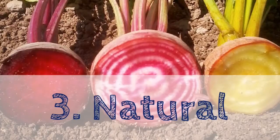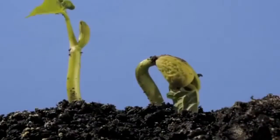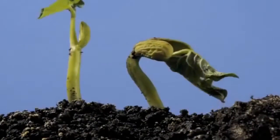3. Natural whole foods. These are foods that haven't been processed and are hence closer to what nature intended. Natural whole foods contain more energy, vitality, and nutrients, all essential elements for your health.